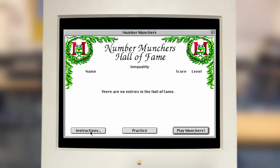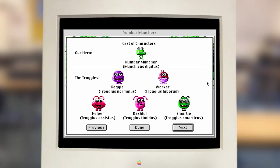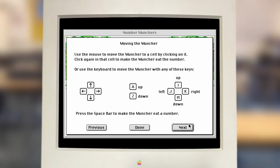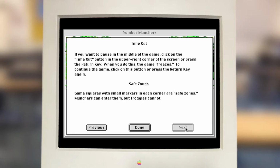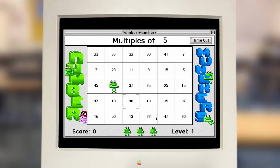Admittedly, that was just a demo. Let's look at the instructions. All right, Number Munchers is a game that helps you develop your math skills. Great, I'm bad at math. These character names are pretty cool. Troglus assistus, Troglus smarticus. Awesome. Instructions on how to control a character. Never mind, safe zones, don't care. Let's just play this thing. Yeah, multiples, fine. Okay, so multiples of 5. All right, this should be pretty easy.